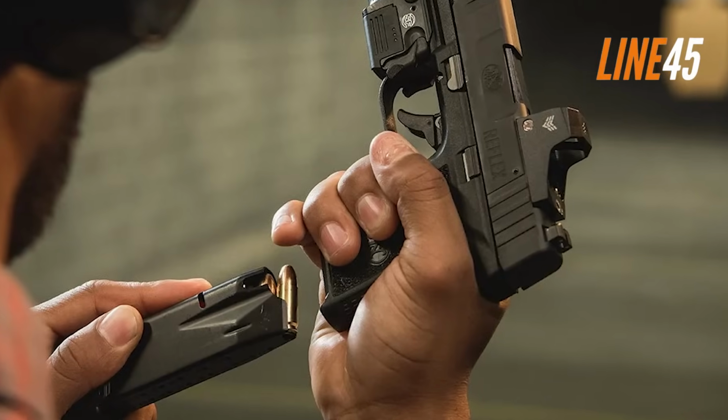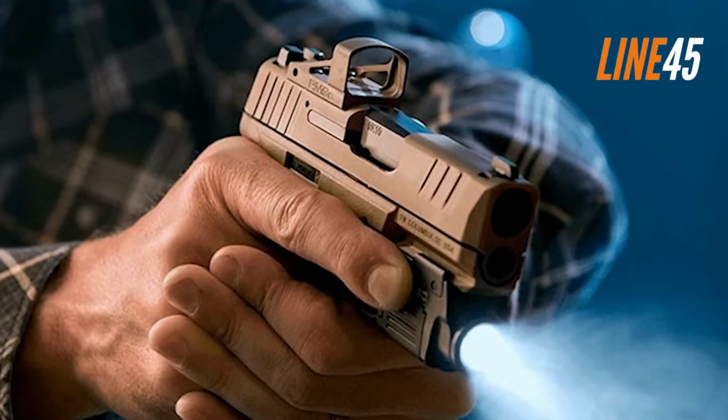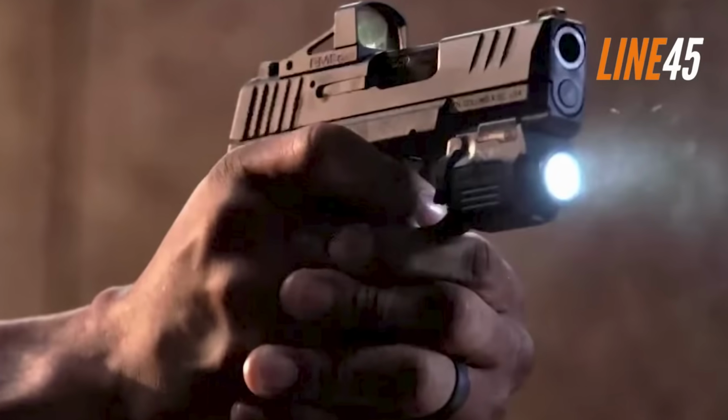The 3.8-inch cold hammer-forged barrel has a recessed target crown, and it shows on paper and steel. I was ringing 6-inch plates at 20 yards without much effort. The slide is optics ready, and FN did it right.